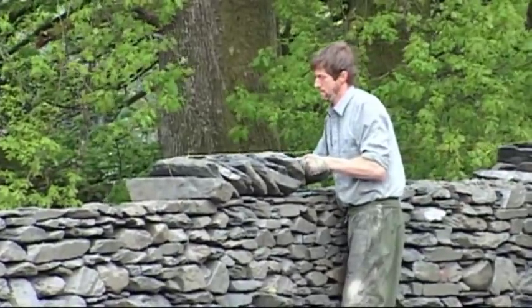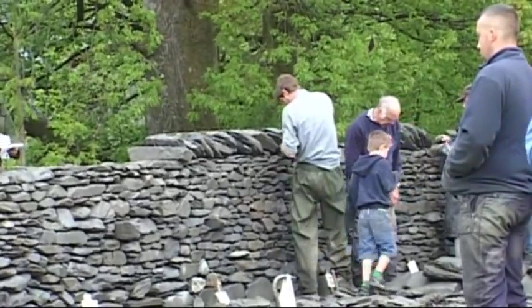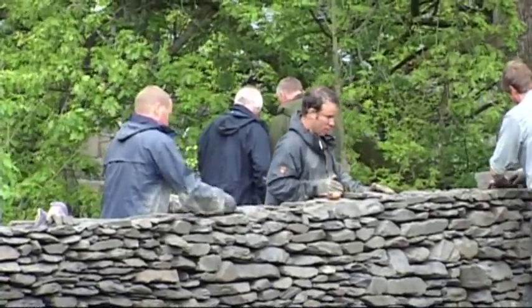Coping stones are one of the most important parts of the wall because they're the first line of defence of the wall, if you like, from stock and sheep jumping over. Today at this competition there's actually a special prize for the best coping on the field as well as the best foundation.